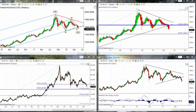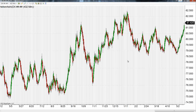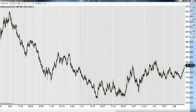$28.57. Traders, the underlying word right now is strength of the U.S. dollar. That's really what's been pushing this market more than anything else to the downside. And let me go ahead and pull up a chart. We're looking at a 432-minute Heikin Ashi chart of the dollar index, a basket of 6 different currencies against the dollar.